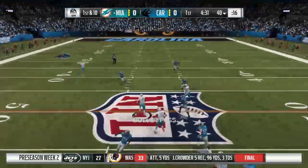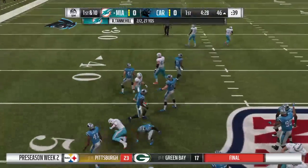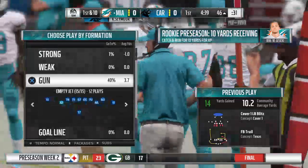What do we love to say? Get those backs into space, right? They were able to do that there. Nice pickup on 1st down. And he'll be taken down, but not before he gets into enemy territory. Back-to-back nice gains. That one for 14 yards and another 1st.